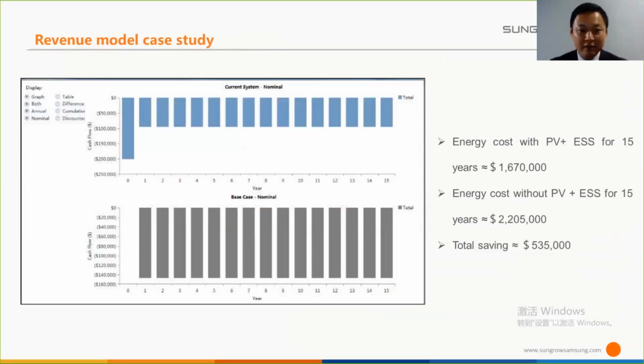We have other turnkey solutions for C&I projects. We have a small one, which is in development. It's 50 kilowatt and 100 kilowatt-hour in one cabinet, and the middle one is the DC coupling solution. There's no PCS inside the container. We just integrate the DC to DC converter with the battery system in one container.